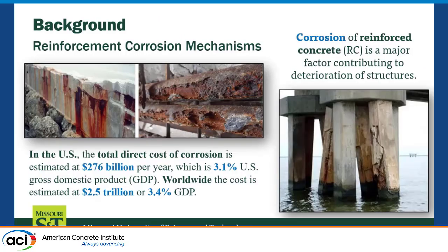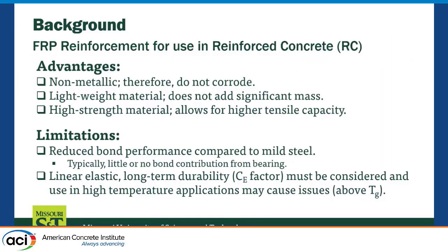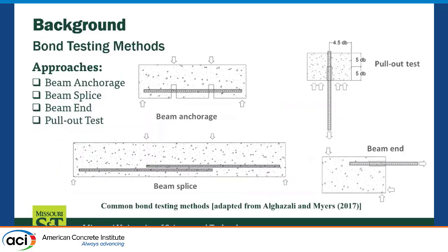We're all aware corrosion of reinforced concrete is a major factor in the deterioration of structures, costing $276 billion per year in the U.S., which is 3.1% of the U.S. gross domestic product. So reducing or delaying corrosion is very important from a reinforced concrete structural perspective. We're all pretty much experts on FRP in the room here, so I won't read the advantages, but we know a lot of them, as well as some of the limitations and the C sub E factors involved.